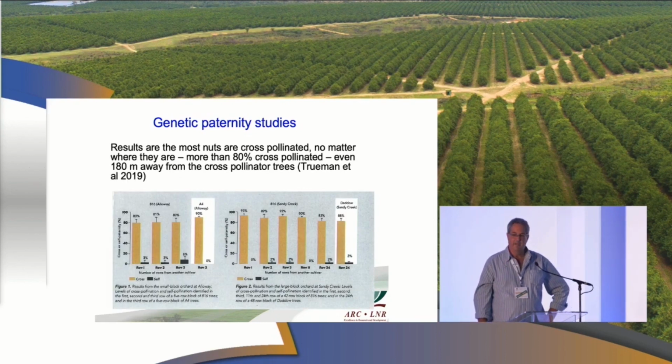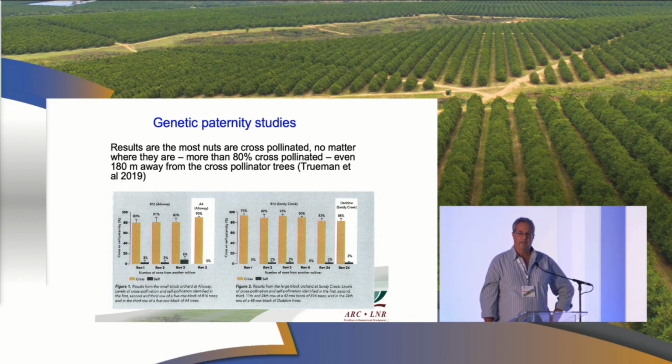The bottom line for all these genetic paternity studies, summarized through about 6 or 7 current papers, very recent papers, from, as I said, Australia, pretty much wherever you look, whatever data you look at, 80 to 90% of all nuts are cross-pollinated. Even in blocks where you're in the middle, as I say, these very large blocks, solid cultivar blocks, 24 rows in, 180 meters in, still 80 to 90% of all nuts being produced in those blocks are cross-pollinated.